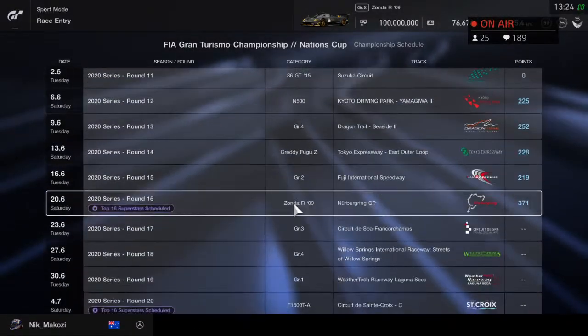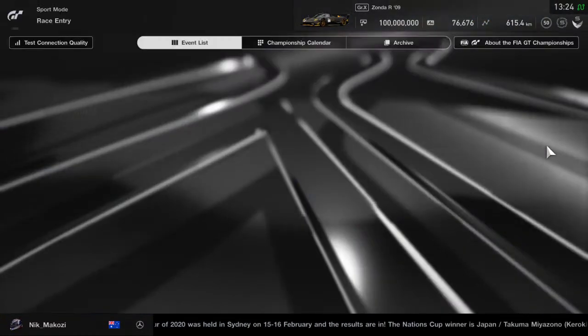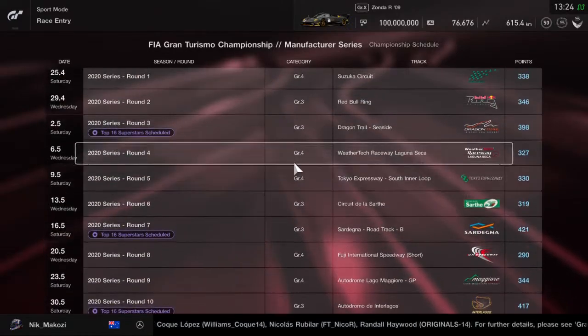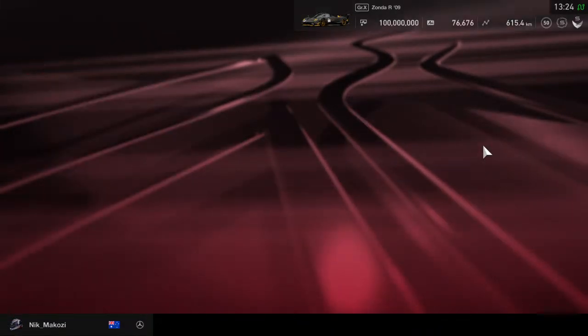So yeah, that was the top 16 for Nations. We're going to do Group 3 Spa for the next round. That's going to be a nice combination. Group 4 is done. We get a 40 for us. We are heading to Alsace with Group 4, so I'm not sure about that one, but still.